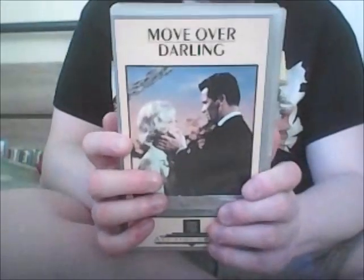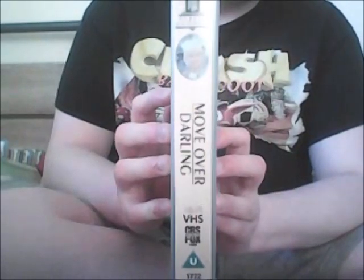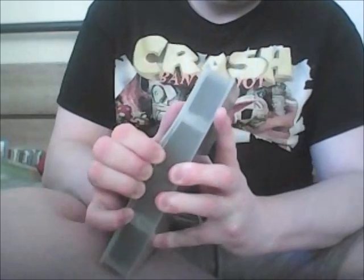The next one is Move Over Darling. So here's the front, spine, and this is from Fox Video this time, and the back. Here's a tape for Move Over Darling. Yep, no print date.